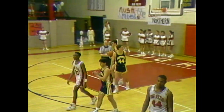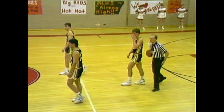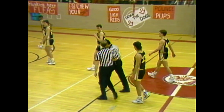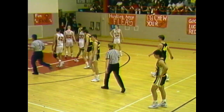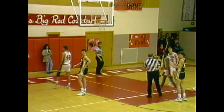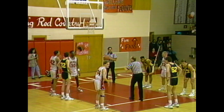And a big call, it goes the other way. The fourth personal foul on Andrew Diggins as he pushed off trying to get position on Dan Larison. Eddie Peltz, coach of the Big Reds, doesn't like the call. But with 31 seconds remaining in a tie ball game at 37 all, Andrew Diggins is going to have to take a seat.